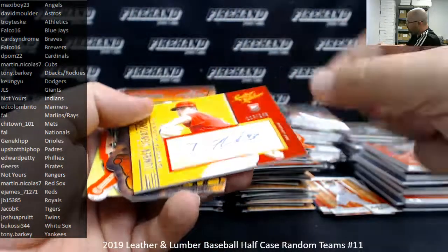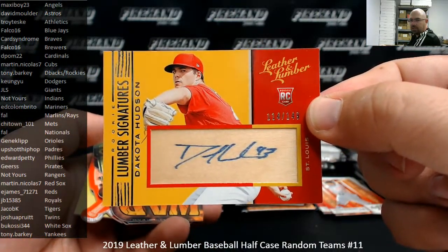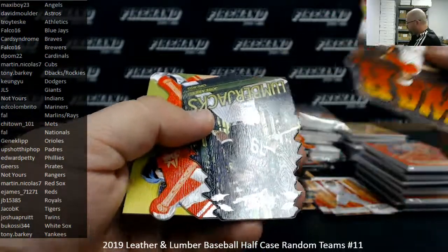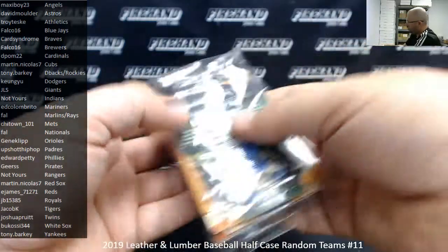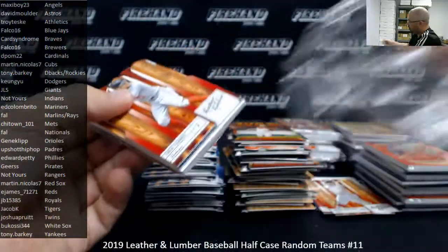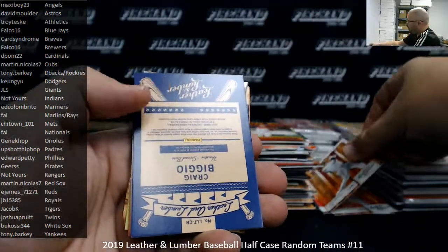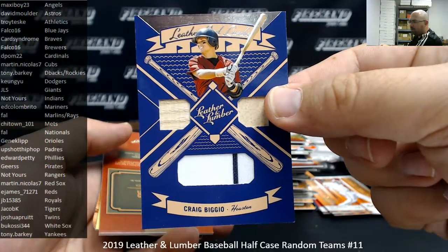Dakota Hudson, St. Louis Cardinals, to 149. Lumber signature, rookie lumber signatures. Cardinals, DePom. Got a gold proof of Trey Mancini for the Orioles. Craig Biggio, triple relic for the Astros, going to David Mulder.